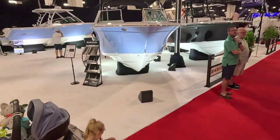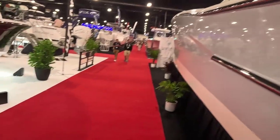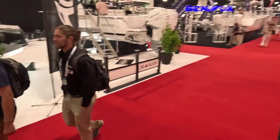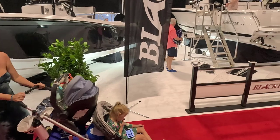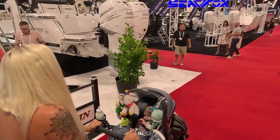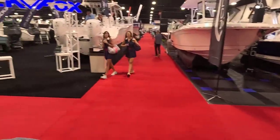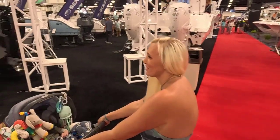There's the World Cats. I love that second row sitting up there. We just saw one last time we were out fishing. There was one right behind us. Smaller one. Yeah, World Cats are pretty big. There's Robalo. Robalo makes a good boat.